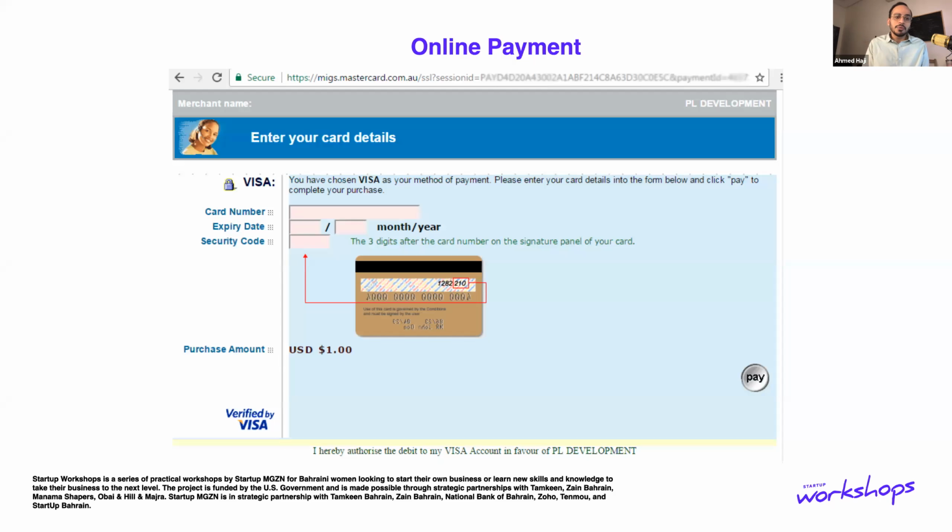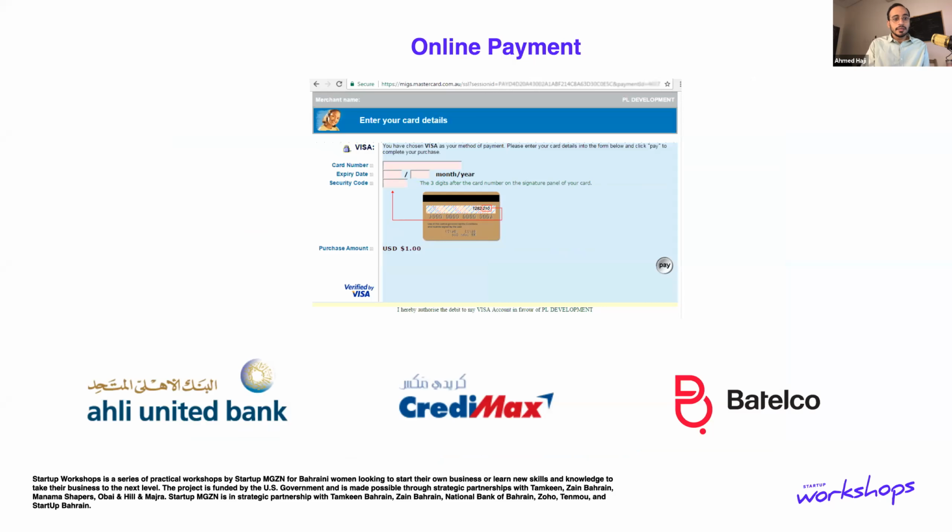Yes, how do I set up online payment for myself? The way you used to do it is to integrate directly with a payment portal through MasterCard, Visa, PayPal, or some other payment providers. Also, we have local payment gateways like Ahli United Bank, Credimax, and Batelco. They provide a payment gateway for your credit card. You need to do some kind of integration. There's a process that you need to go through. But again, you can contact these companies and they will provide the credit card payment for you.